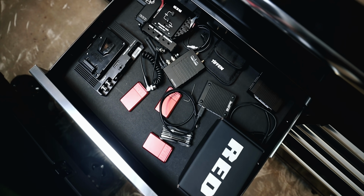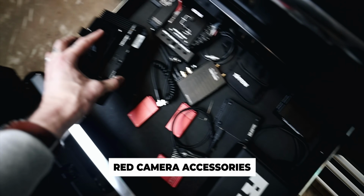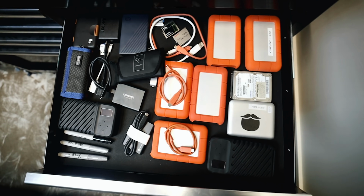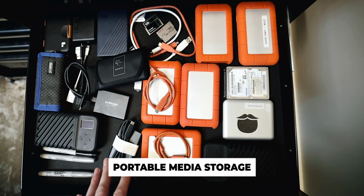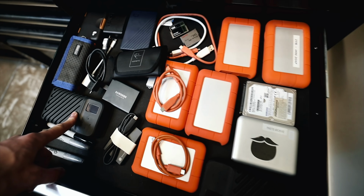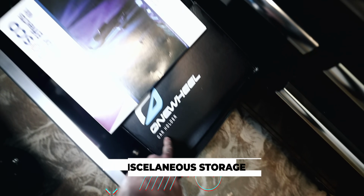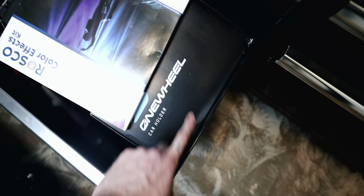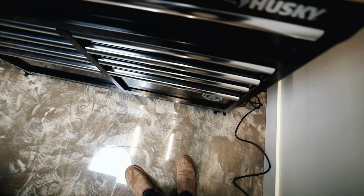We got RED accessories, so you've got your Teradek, small HD monitors, your actual wireless transmitters, your RED cards, RED tools. This is media, like used media that I'm not really using anymore, it's kind of just storage now. We've got a couple extra NAR boxes in case we need to get out in the field and back up. And then this is just gels. Gels, there's an extra Lightstorm Aperture light in there and one wheel accessories. And then this drawer is just stuff for a pegboard.